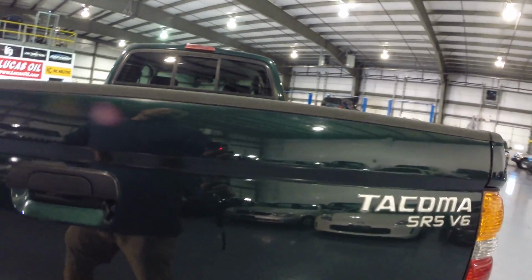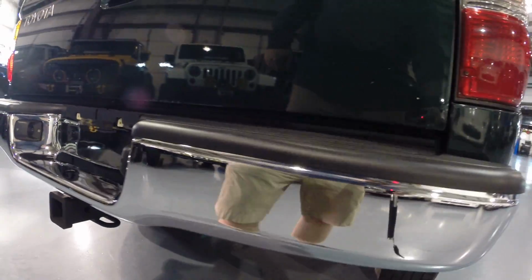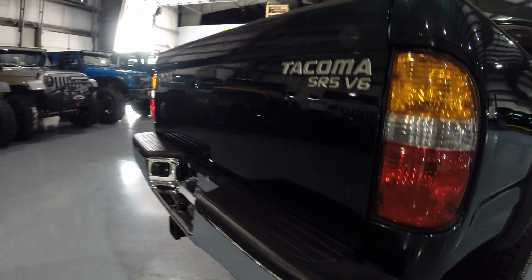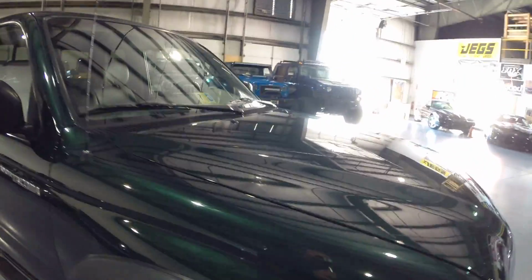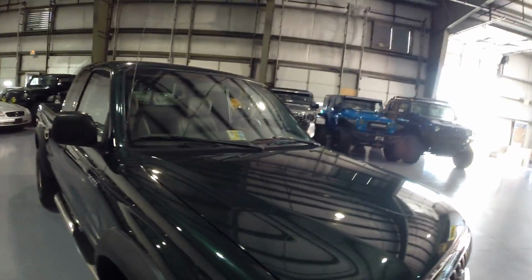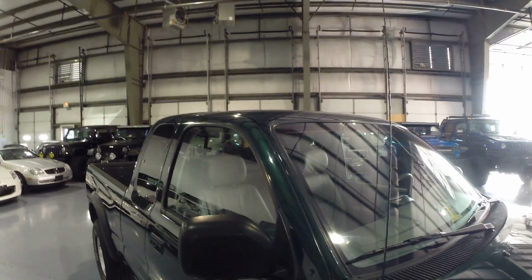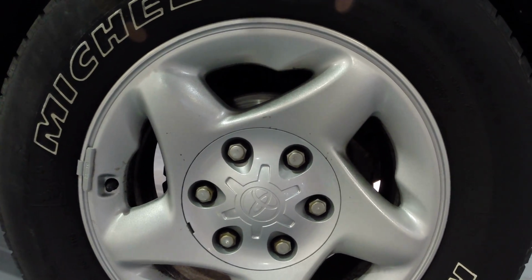This truck was very well cared for by the previous owners. You have a couple dings here. I've driven this home numerous times. Very smooth ride. Engine, tranny, very tight, very strong, very smooth. Just no issues mechanically. Michelin tires all the way around, great shape.